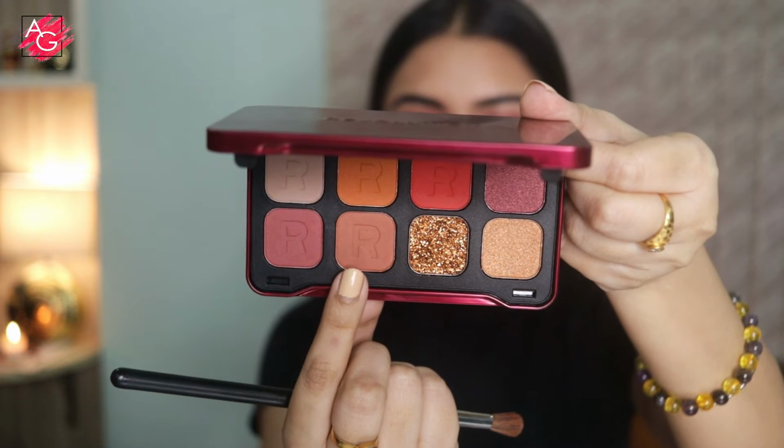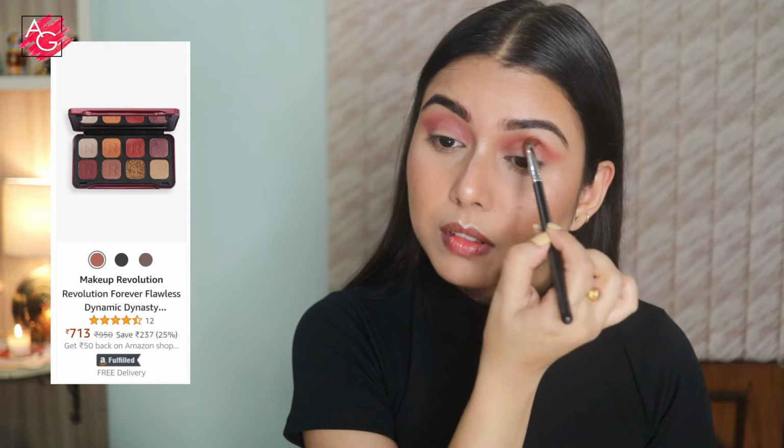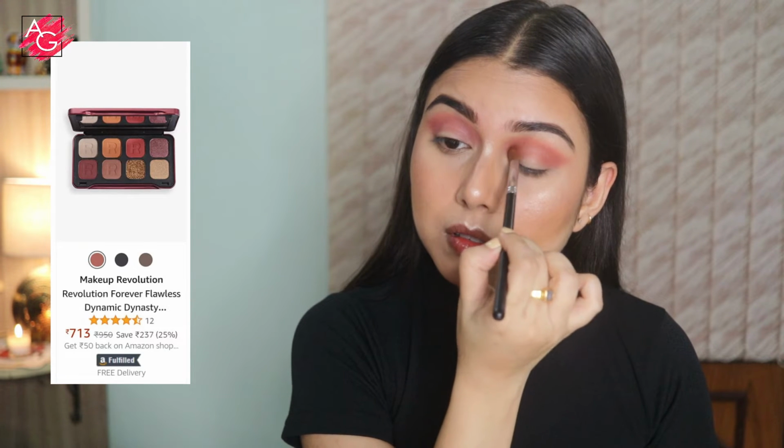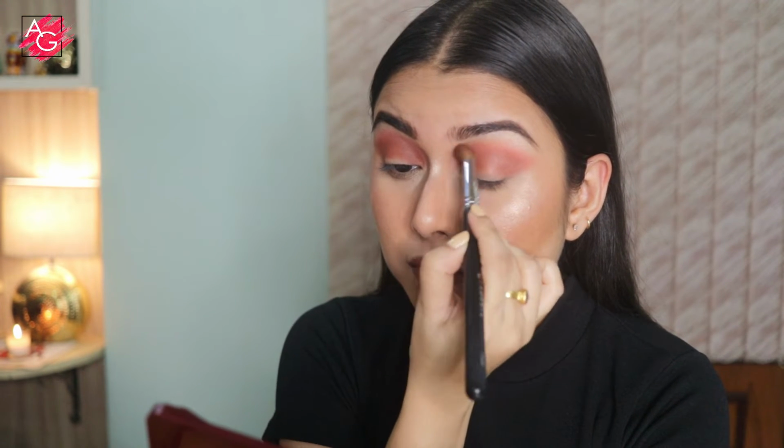Next, I'm taking this Makeup Revolution Forever Dynamic Dynasty palette. Both of these palettes are so beautiful. They are so freaking pigmented and blendable. I liked both of them. I'm really happy with the quality of these palettes. I'm glad that I got these two palettes during the sale at a good discounted price, so they are totally worth it.